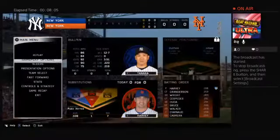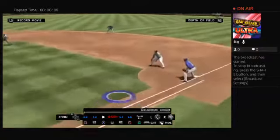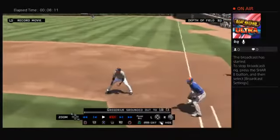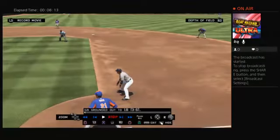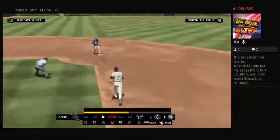Masahiro Tanaka gets the ball for the Yankees in this one. EK, what do you got? Well, guys, remember, he's got 5 pitches to work with, so that really makes it difficult for the hitter. He can change speeds, ball moving in and out. Not a lot of fun for the hitters.